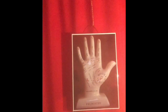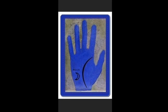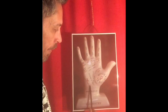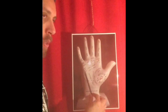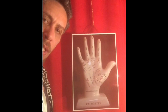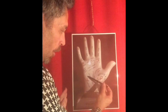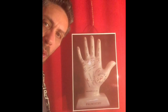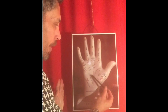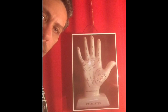The second card is the moon. Now, the moon area is this area here, and any lines that go towards the moon represent intuition, sensitivity, emotions. Often people that have lines that go towards the moon work with people, and they're often in supportive type of roles. So they usually are carers or somehow looking after other people, and dealing with the public as well is another trait.